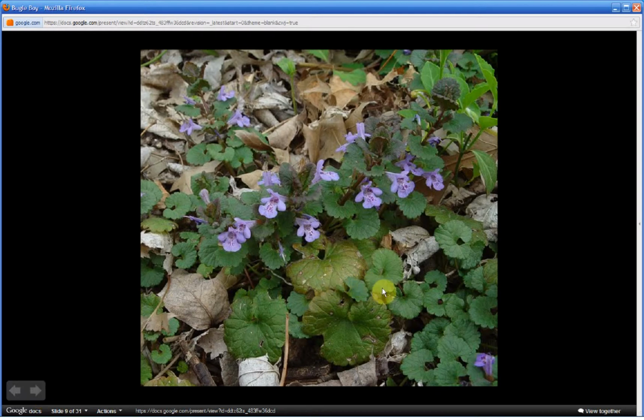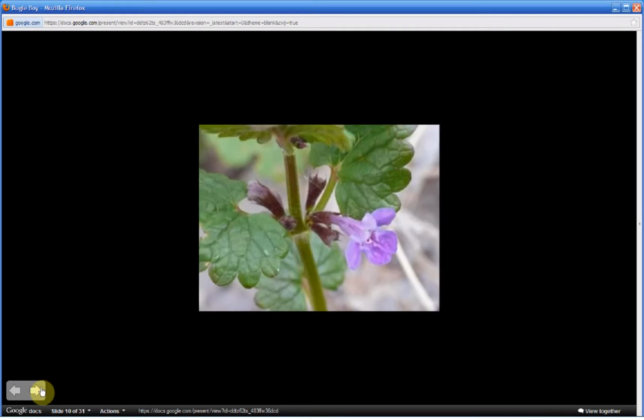The leaves again, almost round, kidney-shaped or heart-shaped. The flowers develop from where the leaf stalk meets the stem, right in the axis here. This is what's called a calyx. Each calyx has 5 points.